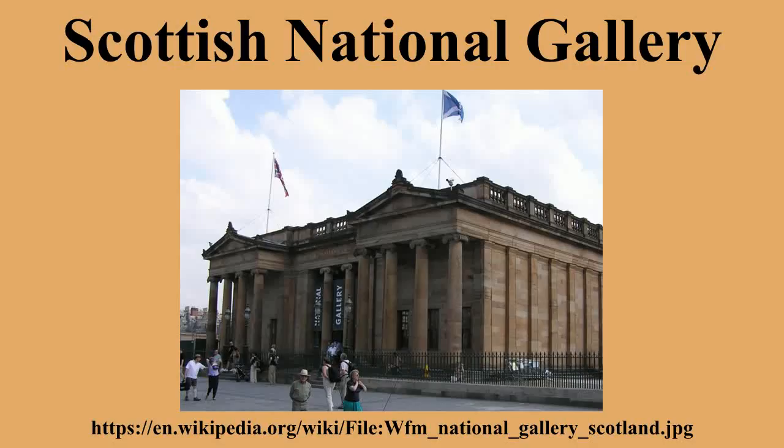The Scottish National Gallery is the national art gallery of Scotland. It is located on the Mound in central Edinburgh, in a neoclassical building designed by William Henry Playfair, and first opened to the public in 1859. The gallery houses the Scottish National Collection of Fine Art, including Scottish and international art from the beginning of the Renaissance up to the start of the 20th century.